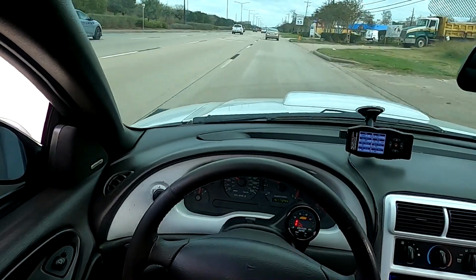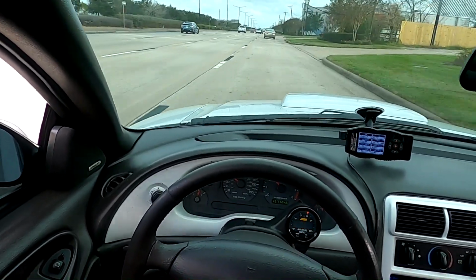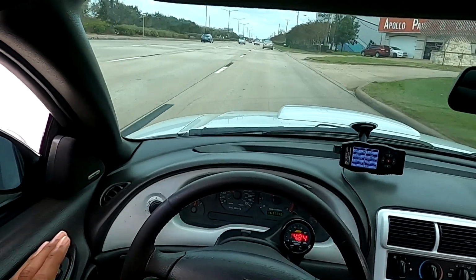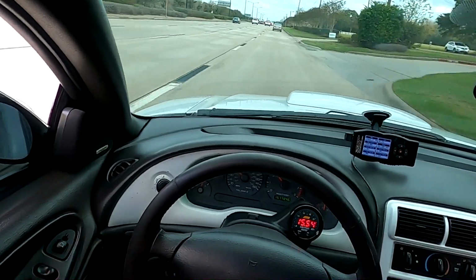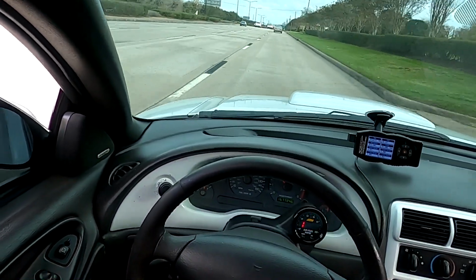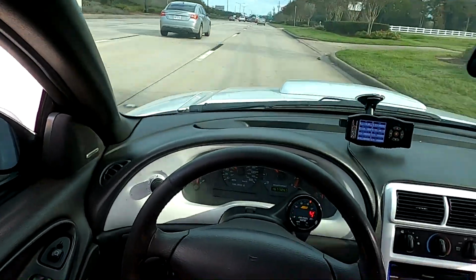I'm gonna be saving that for another video because we did get hit with another random heat wave here in Texas, and I just don't like running this car at all when it's 85 degrees or higher. I always run it at night. Cooler air, car runs better. We hit full boost and it rips.